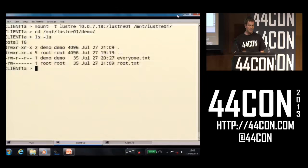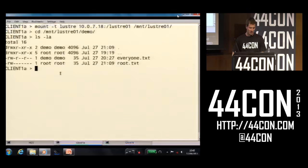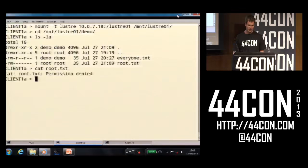Okay, so we're mounting everything exactly as we were before, same files in the same directory. Now if we jump across to a different window, I'm just going to run a bit of code that I wrote, and I'll tell you what that's going to do in a minute. So if we jump back and read the file root.txt, we're root squashed out, we can't read it.